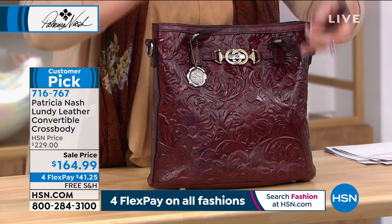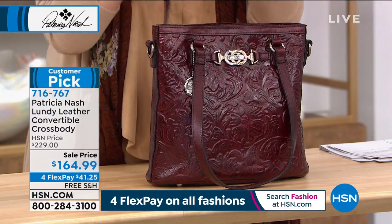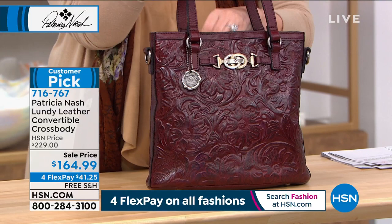And let me just show you that crossbody. It's just gorgeous. Look at that leather. You're able to, of course, completely adjust it. You pop it on and then it's a crossbody. But if you want to have it as a handbag where you're holding it like this, you can do it this way, a shoulder bag. So this is a customer pick, huge sale, $41.25 to get home.